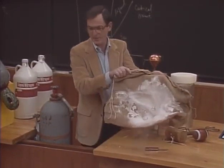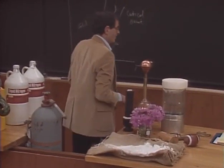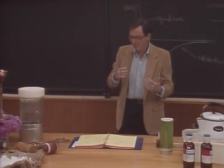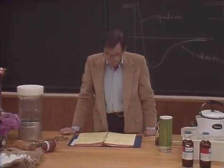There we go. Look at that. That's dry ice. So you see, getting that far down in temperature was not very difficult. Now, as you know, once that was done, it was still a long and arduous task to get down to the temperature of liquid air.